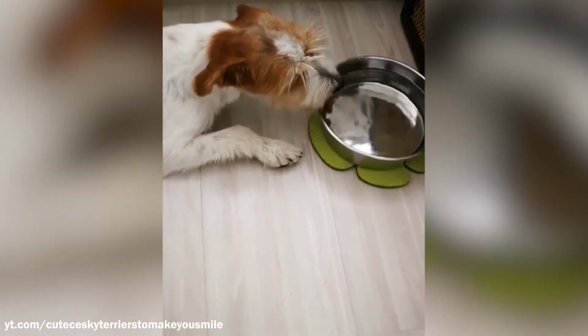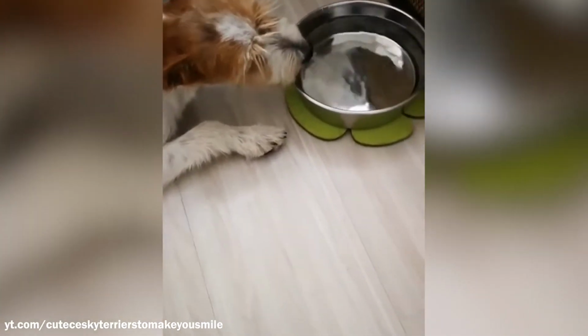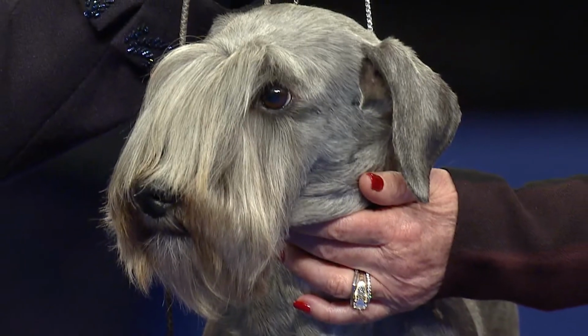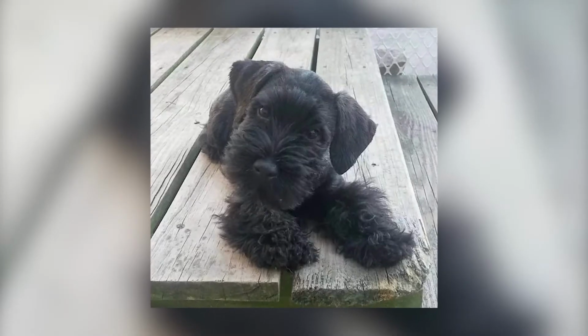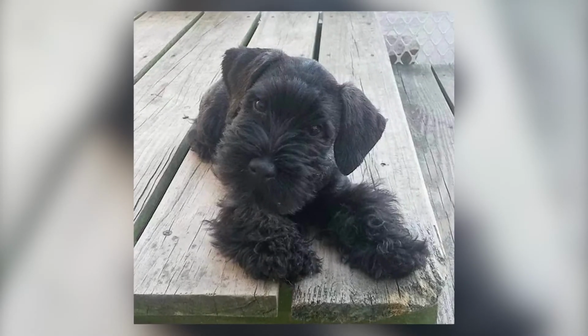So, if you decide that this breed is the dog breed for you, then you're going to need a lot of patience and be willing to travel far distances to make sure that you don't get sold a dud, which will leave you with many more problems than what you started with.